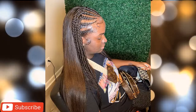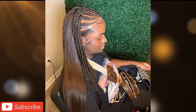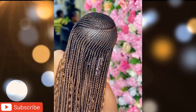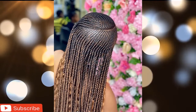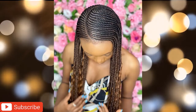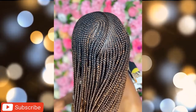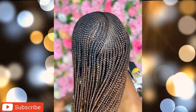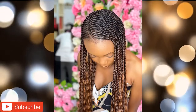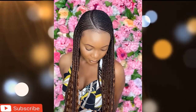One thing I find attractive is neat braids. Not just rocking any kind of braids, but the fact that the braid style is neat, I rate it very high. I love very, very neat braids. Neat braids give me a very nice feeling. When I see it, it draws me, it glues me. Neat braids are another thing.